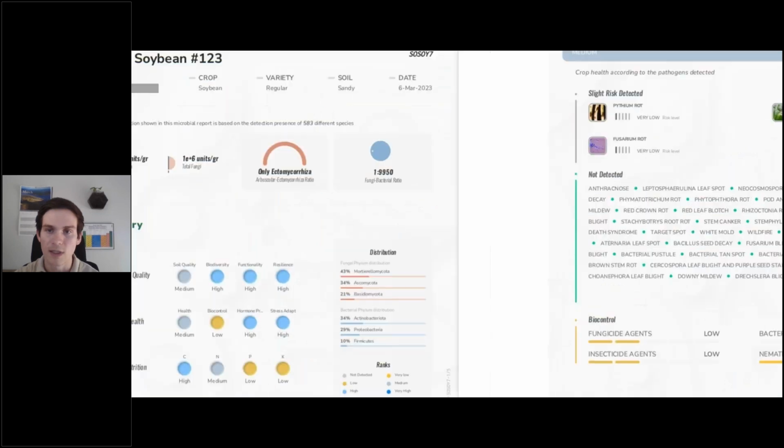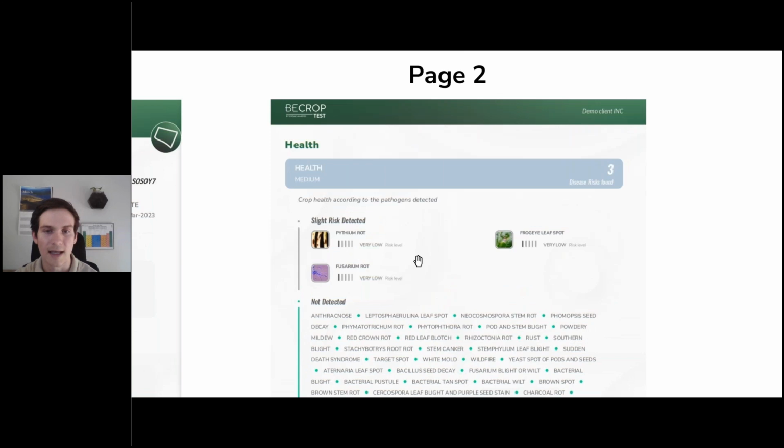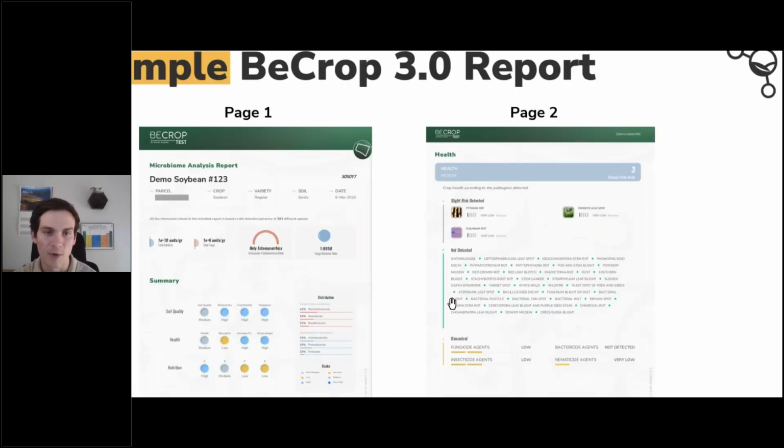Going on to the second page here in plant health, this is of course where we look at diseases and pathogens. We provide a risk level for any detected pathogen, and this is specific to crop, as I'm sure many of you know. So depending on the crop type selected, that will decide what major diseases and pathogens we look at and what risk level they present.